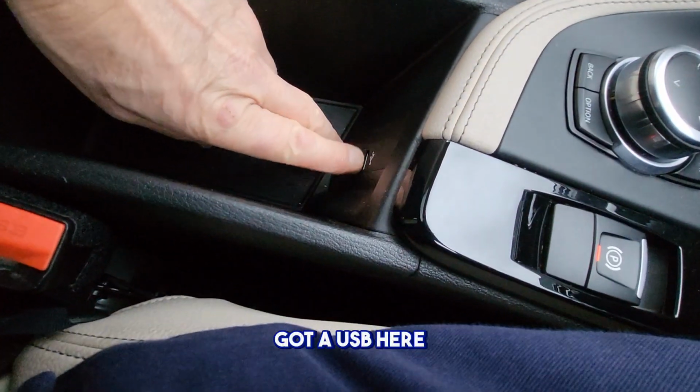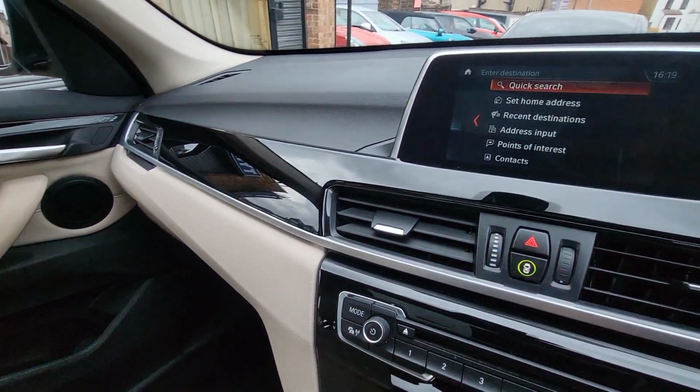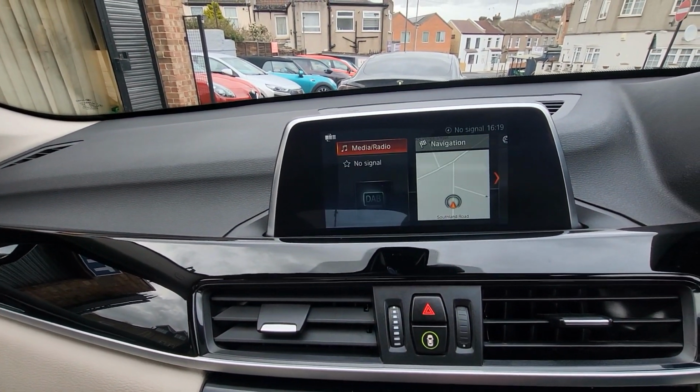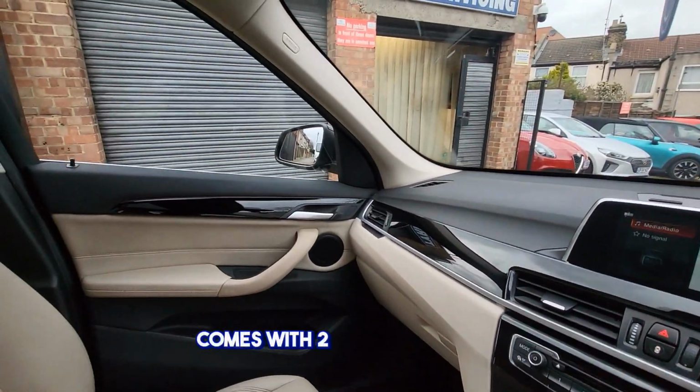Got a USB here. I'll show you the navigation. You've got a map. You can see you've got navigation on this vehicle. To turn the vehicle off, push that to turn the vehicle off. Comes with 2 keys, the vehicle.